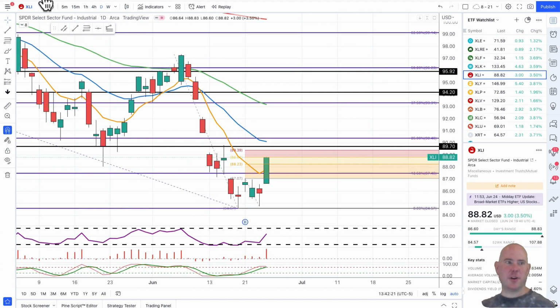XLI. And by the way, before I get to XLI, that's why I think you should set up your charts if you're trying to follow along with this. You can make some templates, and you don't have to use them all the time. But when you're following along and setting up your charts to try to mimic what we do with our sector overview, you can do it the same way. And I'll just go over.